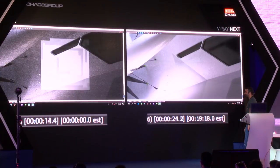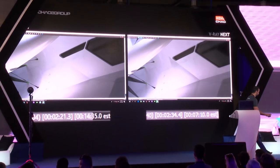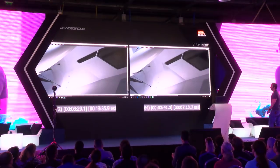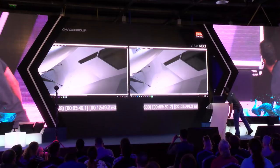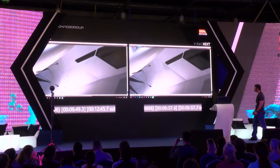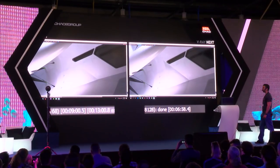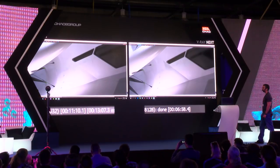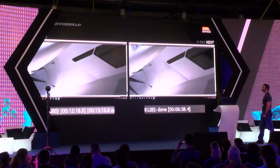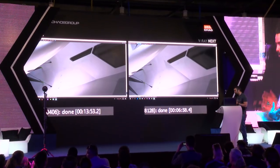And now, let's jump into a scene that is a little bit simpler regarding geometry, and please check the render times. Once again, on the right you have Next, and on the left you have 3.6. I didn't even finish my sentence, and Next is already done. It took like 6 minutes. 3.6 keeps going, 0.003 of noise.